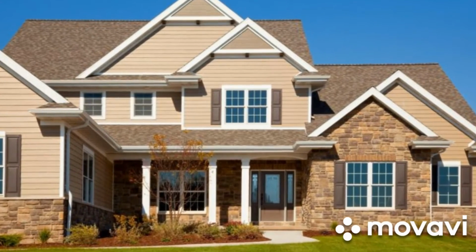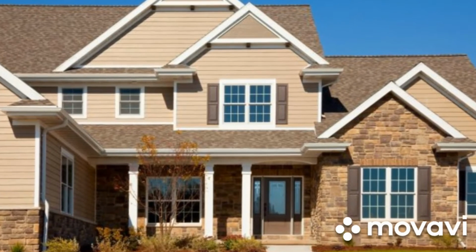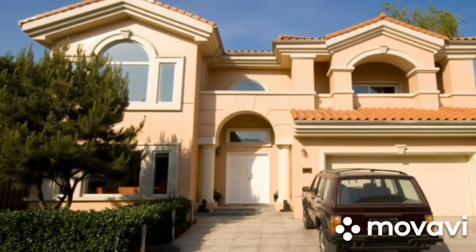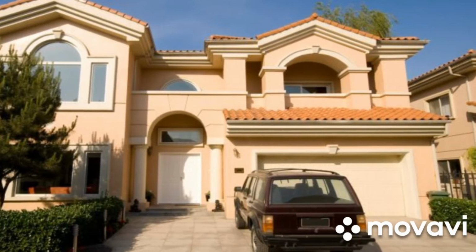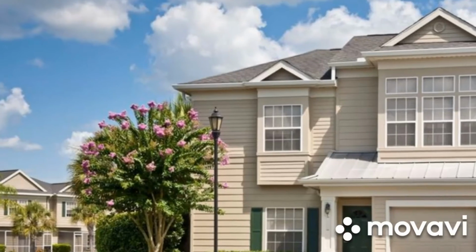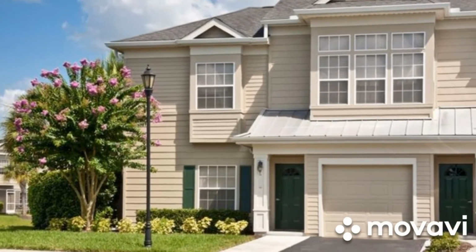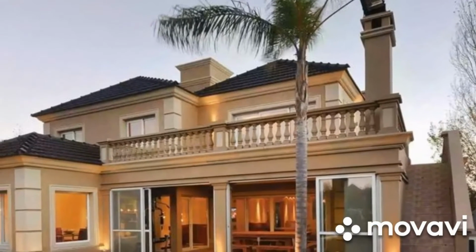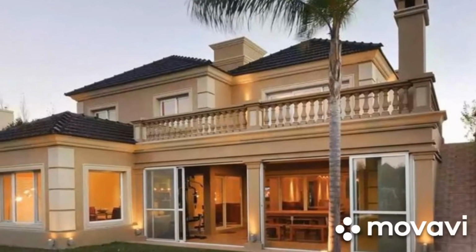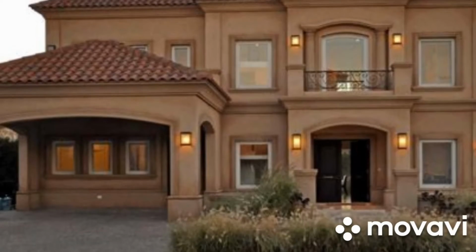Timeless neutrals. Neutral hues offer a versatile canvas for exterior painting, blending seamlessly with various architectural styles and surroundings. Shades of gray, ranging from light dove to slate gray, infuse sophistication and modernity, while maintaining a sense of warmth and neutrality. Beiges and taupes, such as sandstone or taupe tan, evoke a natural elegance, harmonizing with earthy landscapes and complementing traditional and contemporary homes alike.